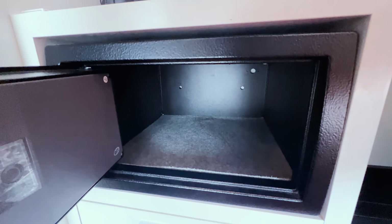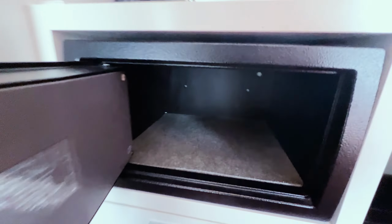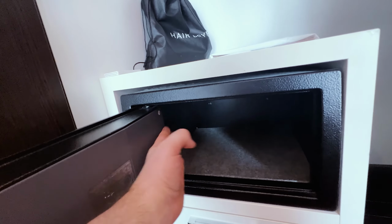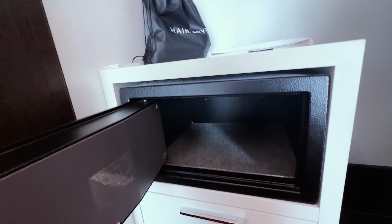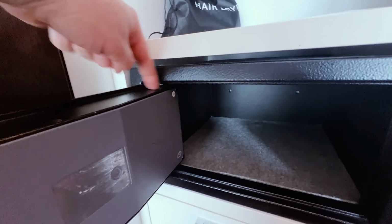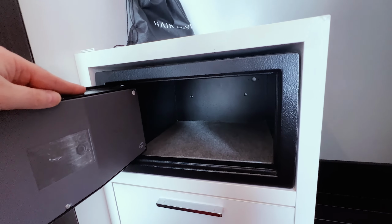That looks like it'll take a 13-inch laptop. I don't think you'll get a 15-inch in there. No, because that gap is pretty narrow. I very much doubt a 15 will fit in that. It would have done if the door wasn't hinged like that. It's taken up a lot of space to get in.